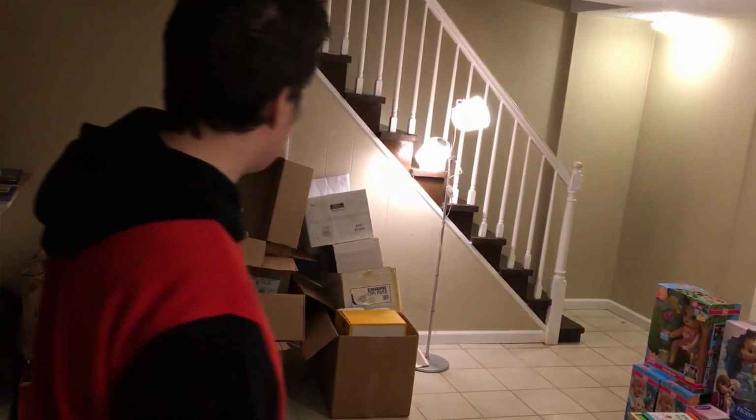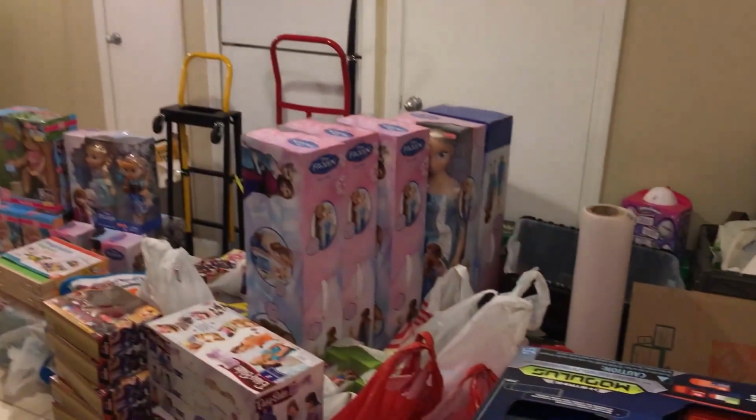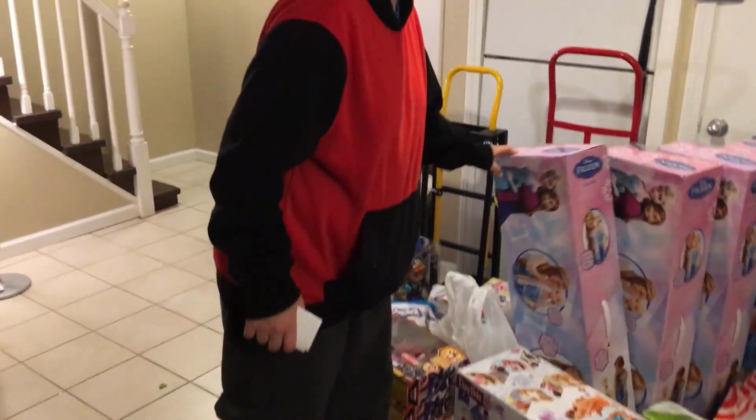But we gotta list all this stuff. We have a new problem now. Now tomorrow we have to list all this stuff. Now I gotta go out and find boxes. I save these boxes for situations just like this. But I don't know how I'm gonna ship this thing. Look at this thing. This thing is massive, right? This thing is absolutely humongous. I have to find a box that's gonna fit that thing.